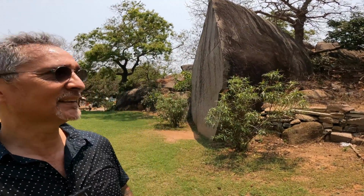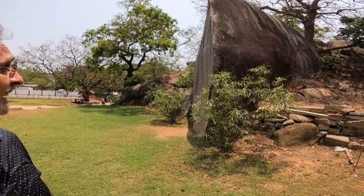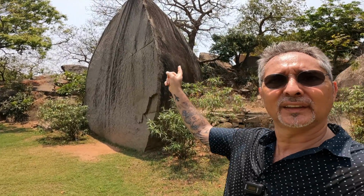All right, see this huge rock behind me? Granite rock. Look at it, it's flat. It's been cut. It's been sliced perfectly. I learned how to do this by one of the local guides over here. You can see there's a mark in the rock right over there. And what they ended up doing is they drilled holes in the rock. They put wood and bamboo in the rock, and then slowly over time they kept on putting cool water into where those holes were, where the bamboo was.